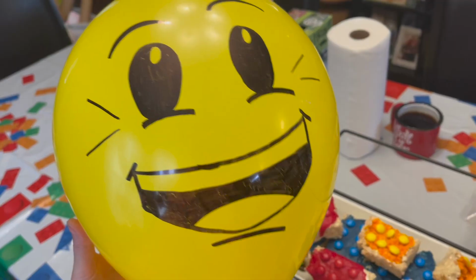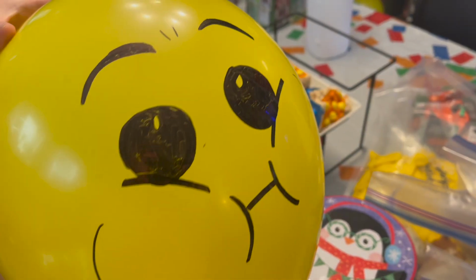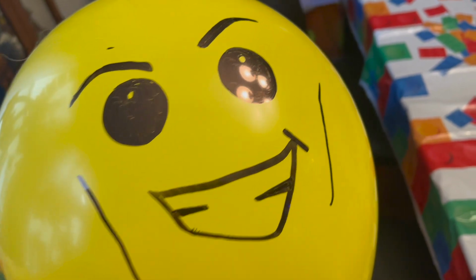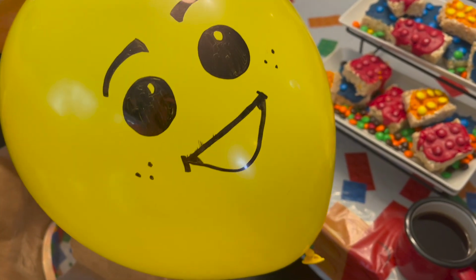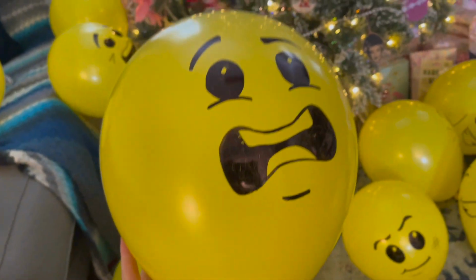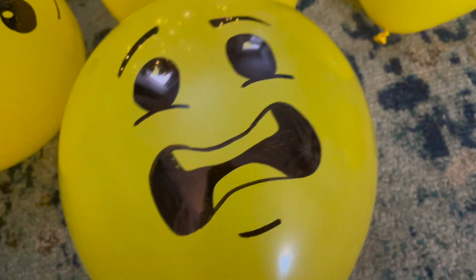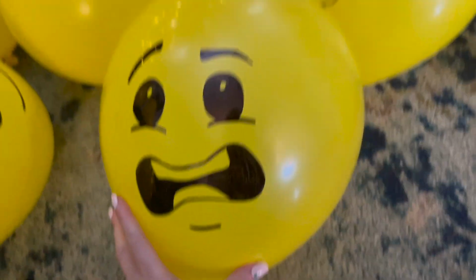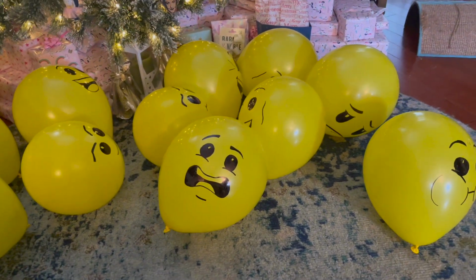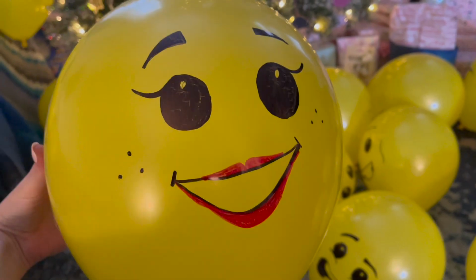When last I left you, I was busy watching Scott blow up these yellow balloons so I could draw faces on them today. So that's what I spent a majority of my morning doing. You'll have to let me know which one was your favorite. But yeah, like I said, it's Scott's birthday and we were getting ready for his party. So lots of stuff needed to be done if we wanted to get things out of the way and just have a good time later on.